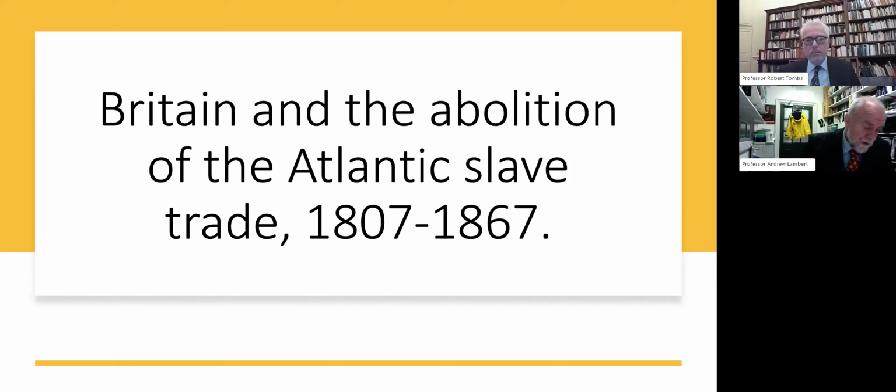These countries also were concerned that the mechanism for abolishing the trade would be the Royal Navy stopping and searching merchant ships flying their flag, which they saw as an infringement of their sovereignty and a continuation of the Royal Navy's highly successful economic warfare practices against Napoleon and his allies, but also against the United States in the War of 1812, practices which had been raised as an issue by the French and the Americans in the attempt to make peace at the end of 1814.